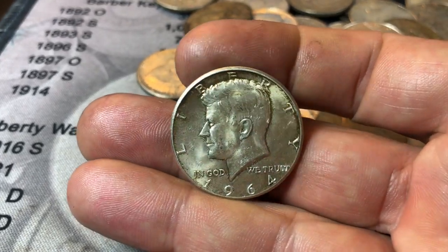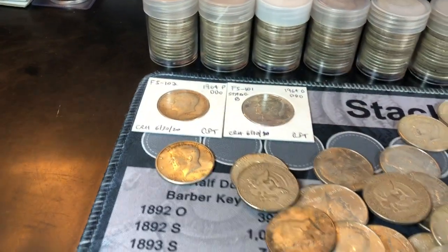1964 Philadelphia minted DDO FS 102. Third find after a cold start. We're on coin number 259 of the hunt, and it's another terrible example of a 1964-P FS 102. You can barely make it out.